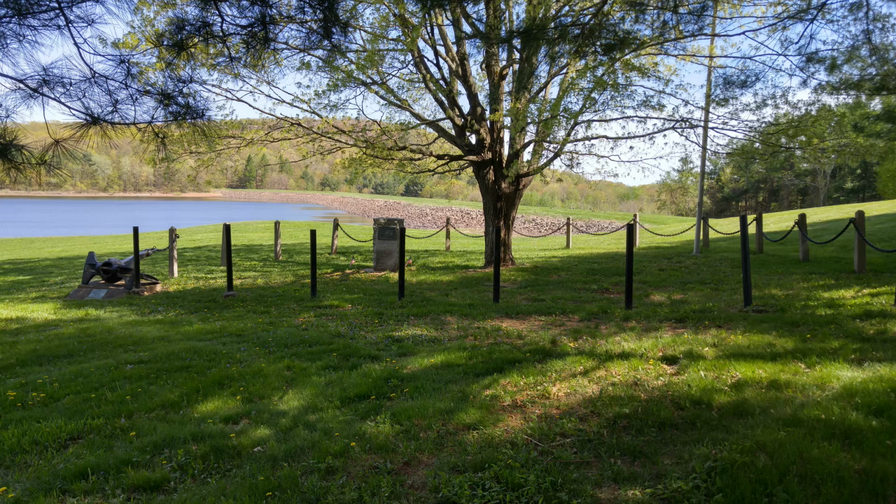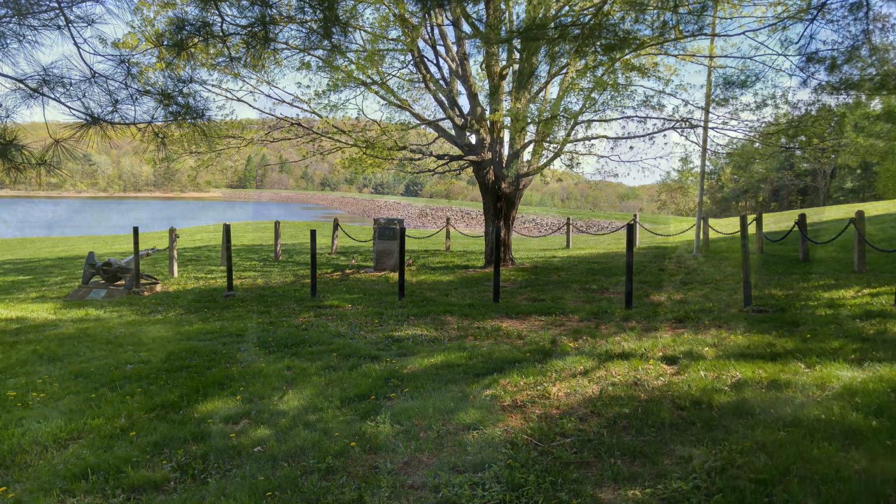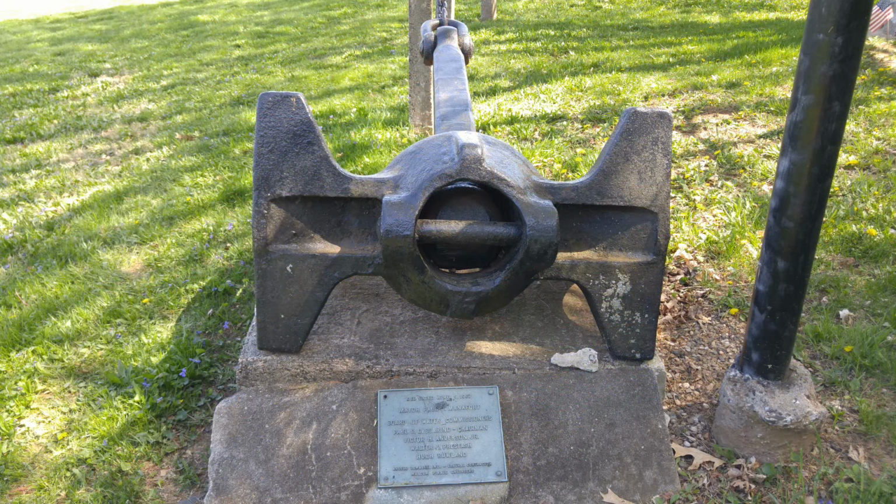And here's a little memorial at the base of it. It's actually an anchor on the left with a plaque in front of it. I got a close-up coming up if you want to read what it's about.